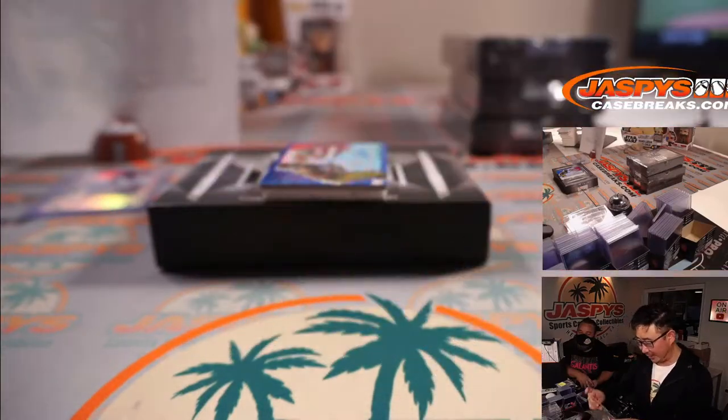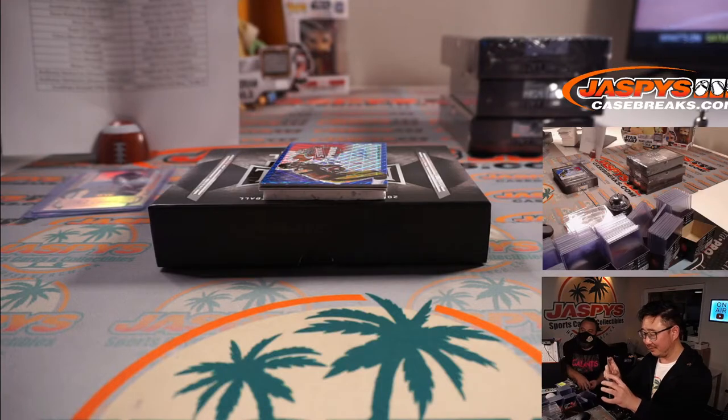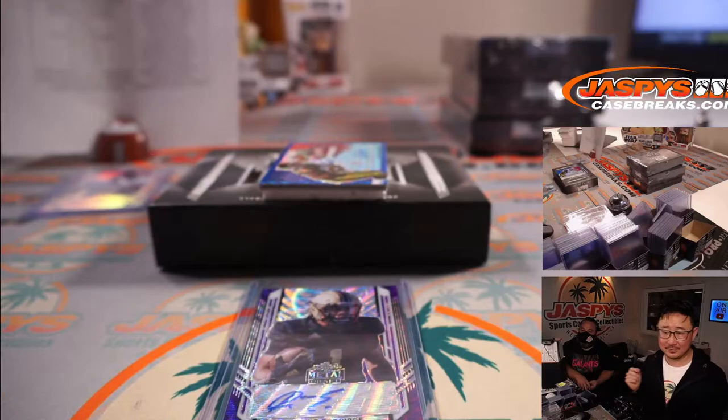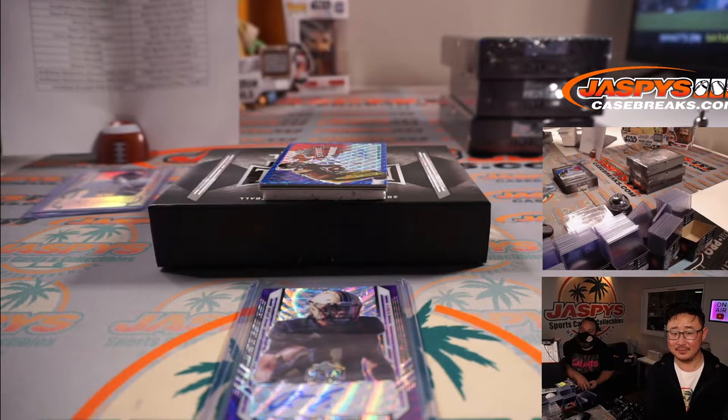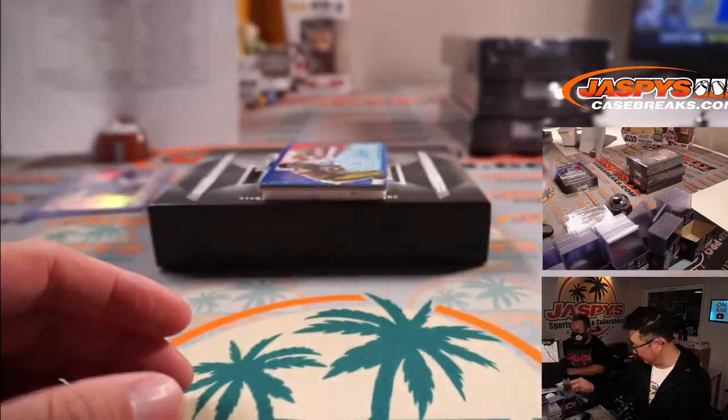There's Dwayne Eskridge, a Colt. Out of 15. Saint. A Seahawk. 10 out of 15. This is terrible.